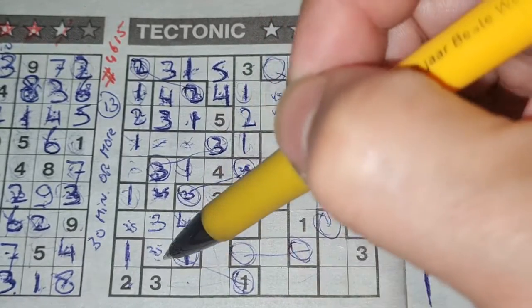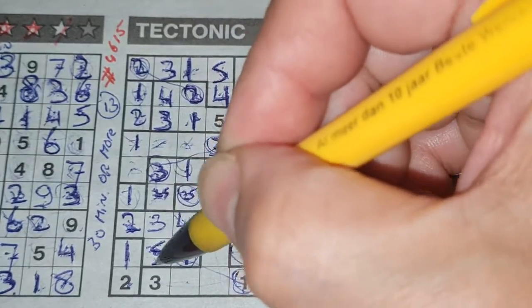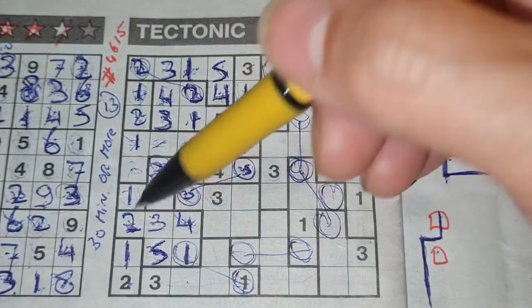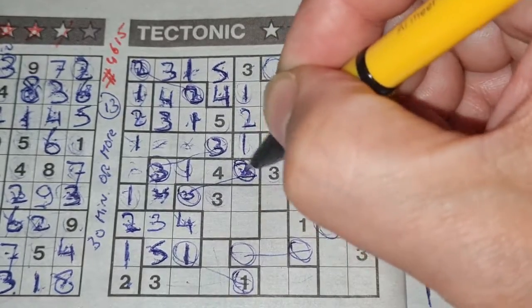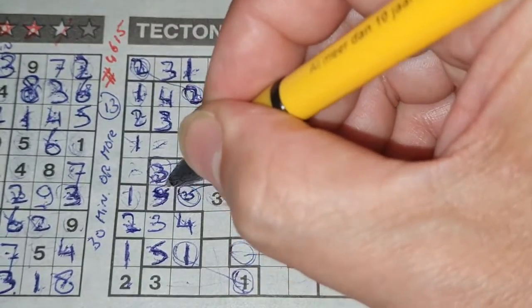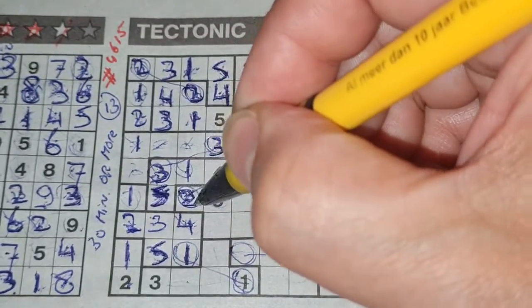Now we have a 2 there, so this box can't be 2 anymore. That box should be a 2, and this box should be a 5. Now we have a 2 there, so this box can't be 2 anymore. That box should be a 2, and this box should be a 5. And this box is connected with that box, should be also a 2.